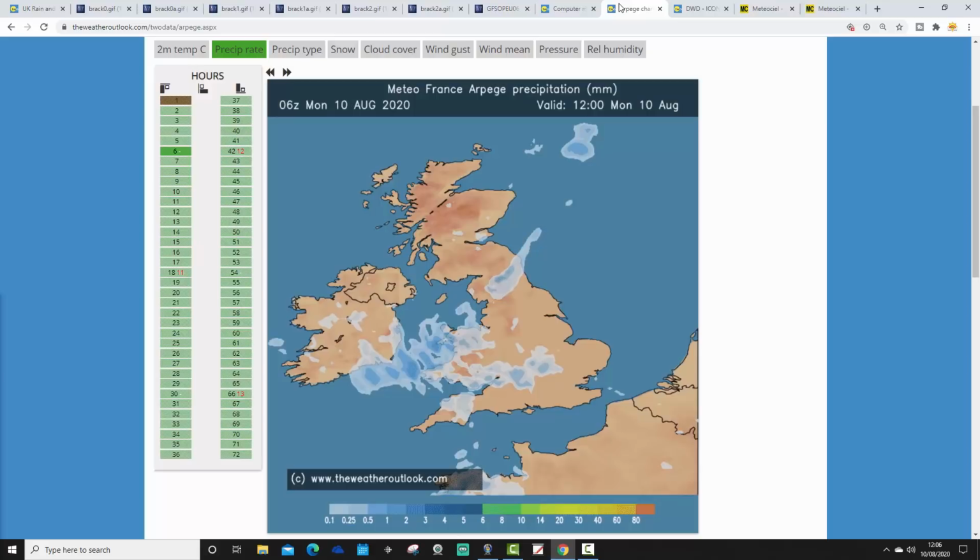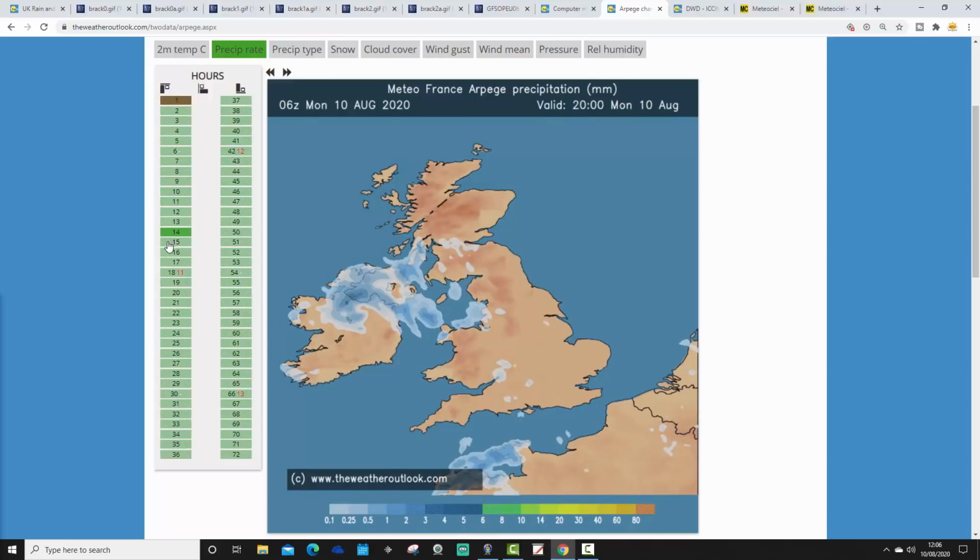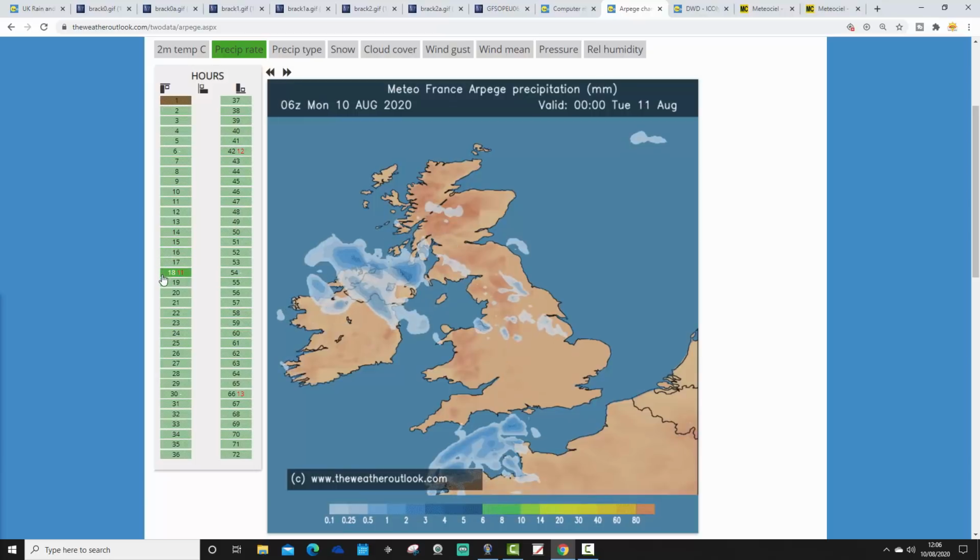Right, so that's the low res GFS. Let's have a look at some high res models. This is the high resolution Arpege. So again, showing the situation quite nicely. Got the storms across Wales, southwestern parts of England right now. So through the rest of the afternoon, they trundle off northwards in towards Northern Ireland, southwestern parts of Scotland.